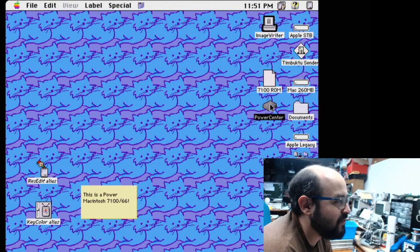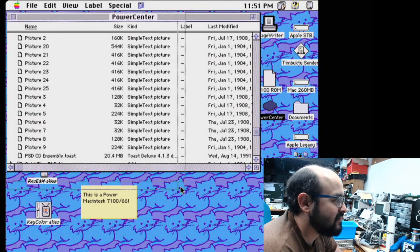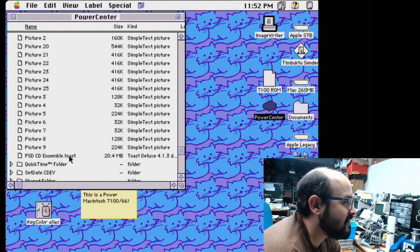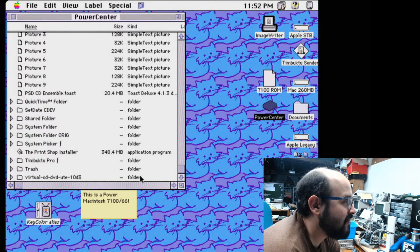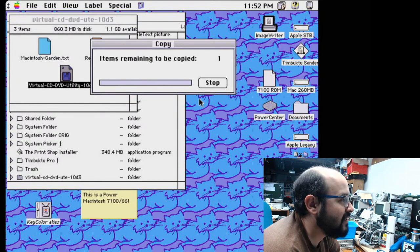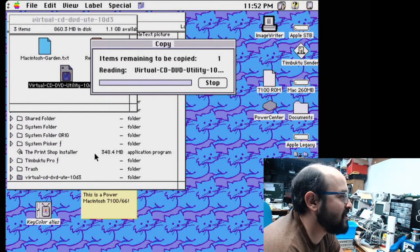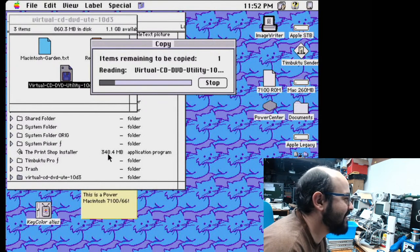Speeds of up to 250 kilobytes per second or something like that. I don't know. Ooh, we got Print Shop Deluxe. That's not going to take forever for 20 megabytes. That won't take forever at all, he says sarcastically. We'll have you. Yoink. Print Shop Installer, 340 megs.